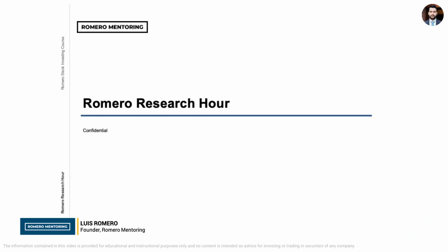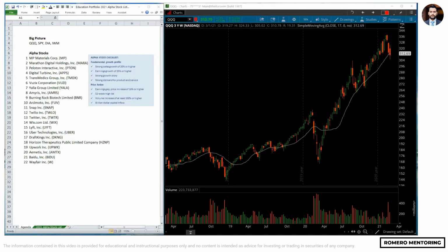In today's session, we're going to look at the overall market as our big picture view on the situation, and we're going to do that by reviewing the major indices. I'm also displaying on my screen the big picture indices that I want to take a look at today, which are the NASDAQ QQQs, the SPYs, the Diamonds, and the Russell 2000, the IWM index.